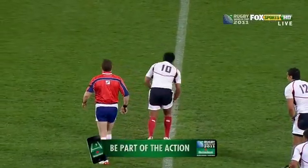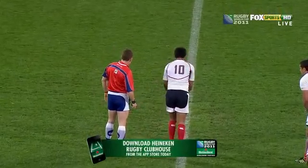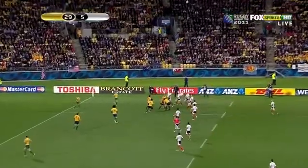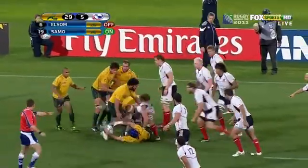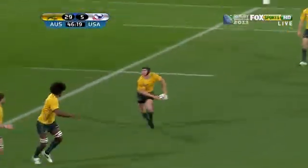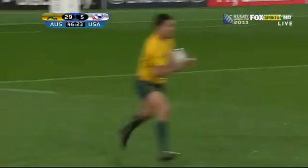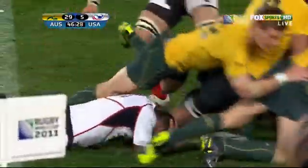Now, I don't mind the look of this back row, though. Radiki Samo and Cliff Parlow in it, 6 and number 8. I think it's got some power, got some potential. It'll be handy to have Radiki there. Now the game may open up a little bit in this half. Here's Barnes, gives it out to Cooper. Wider goes to Parlow in midfield, and Anthony Faanga straightens. He's taken on the halfway.